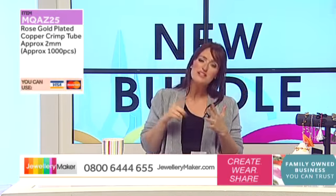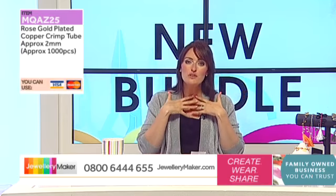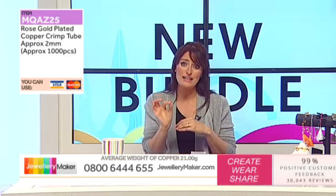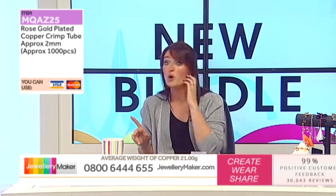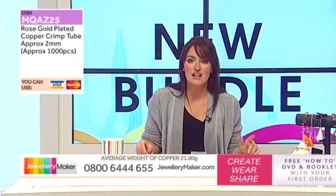Right, now, these are lovely because even though they're crimp beads, you can absolutely use them as spacer beads. They're beautiful if you want to actually sew them onto a full bib style necklace. They're great for going around cabochons if you wanted to do soutache. And they work really nicely as well with the copper wire. You are gonna get 1,000.